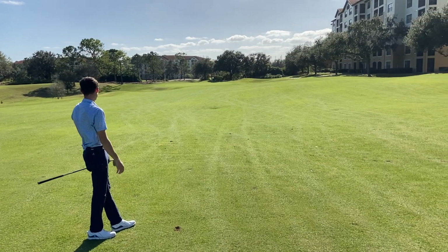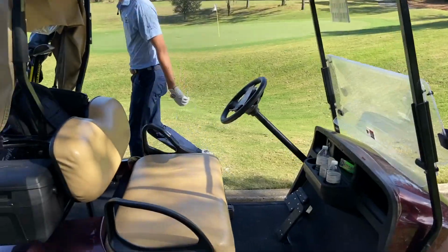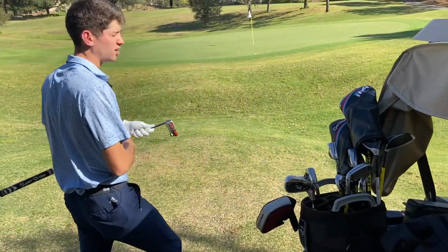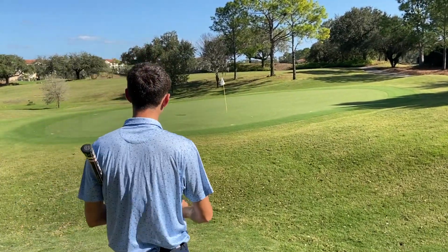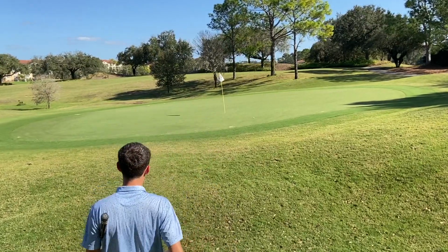Be on it. Okay, that'll do. So we'll take that one. Good green in reg there. I started just a little bit right of where I was trying to. So now I'm gonna have a kind of a tricky putt down the hill. I would love to leave this one just below the hole and have a nice uphill at my 3, but we'll try and slide one in for our first birdie of the day.